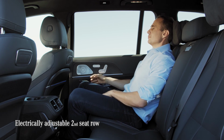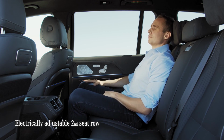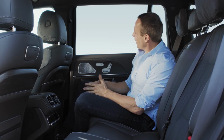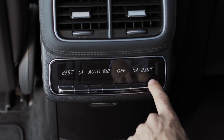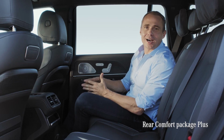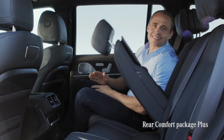For me, the rear seats are just as important as the front seats. While on the weekends I love to drive myself, for work days, of course I use my drivers. That's why I can't wait to check out all the luxury that Mercedes has put into the rear of the new GLS. All you have to do is to order the Rear Comfort Package Plus.